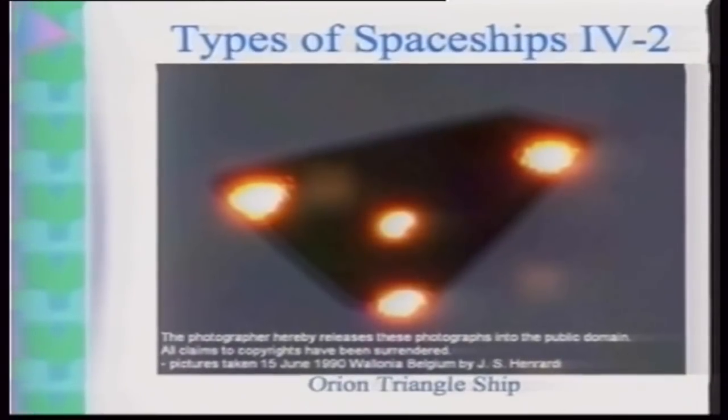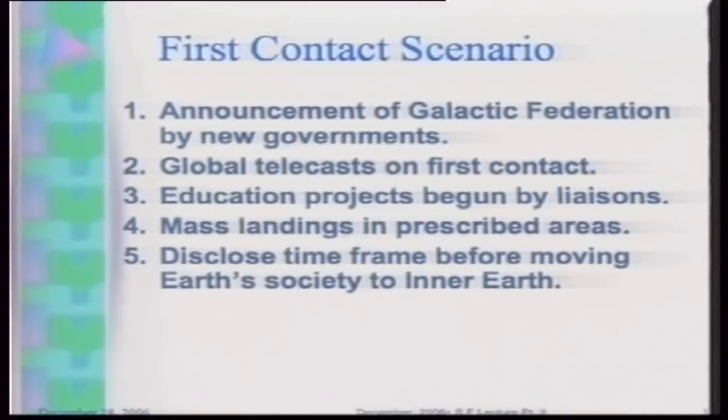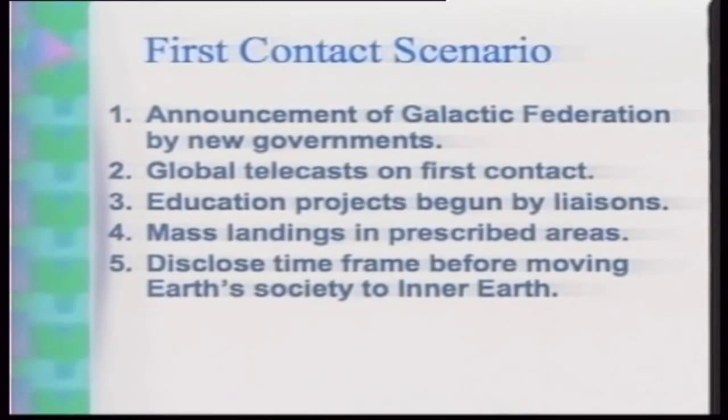So let's look at what the Federation is doing. In other words, when we talk about first contact, what is happening? So now, let's look at that. The first contact scenario consists of 5 basic points.